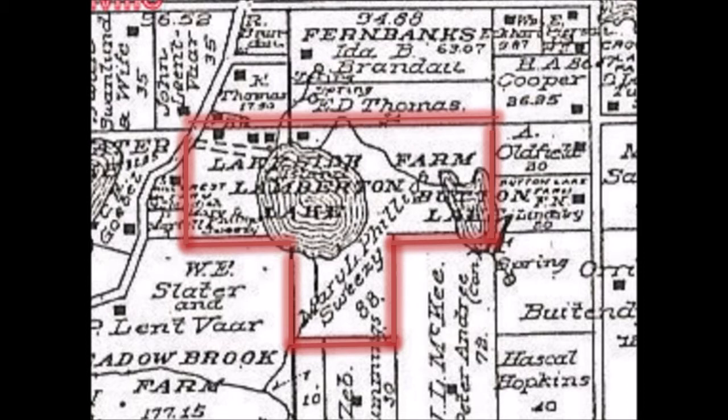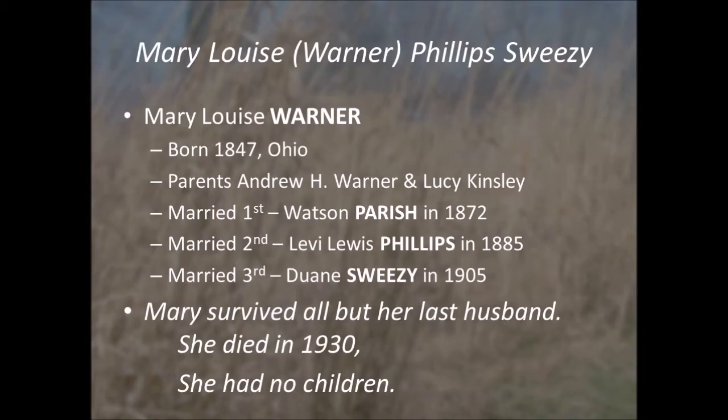So what's Mary's story? This is where a genealogy rabbit trail may help us. Mary was born in Ohio in 1847. Her parents were Andrew and Lucy. She first married in Kent County, Watson Parish. He was a butcher, and he died in Mecosta County in February 1885. She then married Levi Phillips, who died in January 1905. Then she married Dwayne Sweezy in April of 1905.